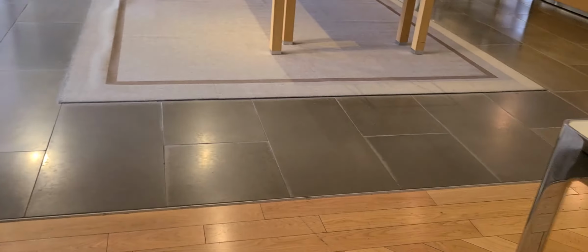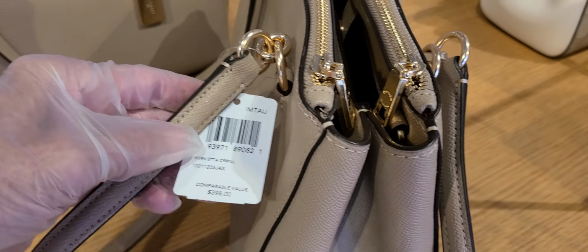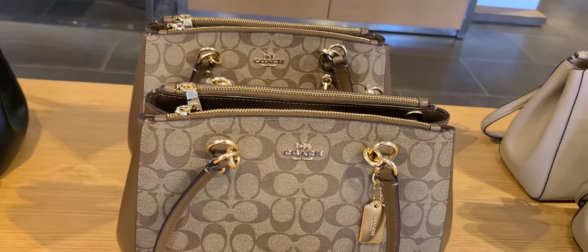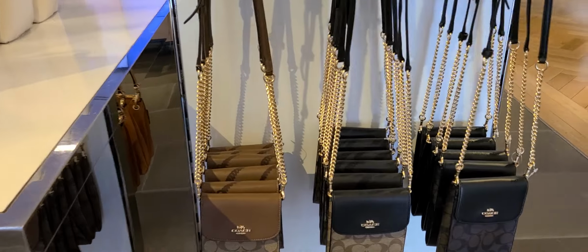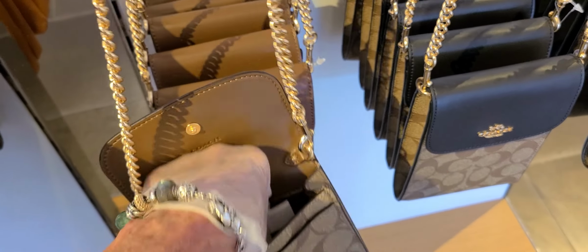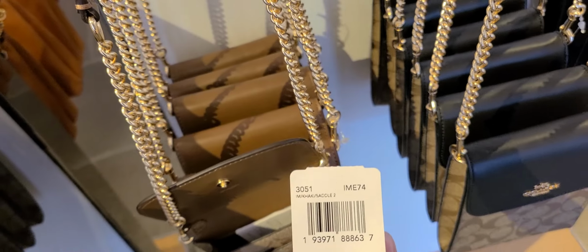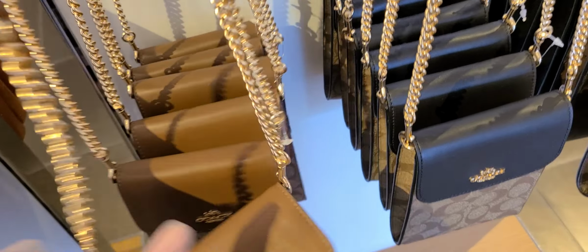All right. And I don't know if we've seen these before. These are the Etta carryall, $398, and yeah, 70. Oh, I bet they're about 60% off. Off of these. Hi, how are you? Here we go. Good. Price of that is $228. It's the crossbody. Signature RICHL phone crossbody, and those are 60% off.